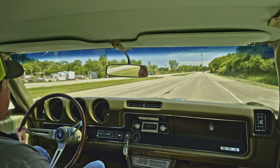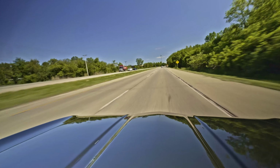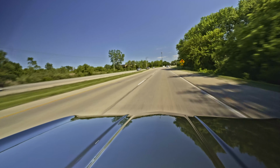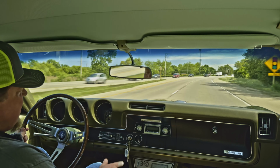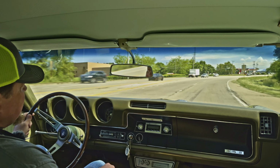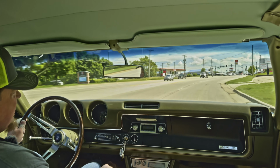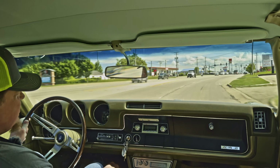Fantastic ride quality all the way around. Just an amazing vehicle. It is an original air conditioning car that is on and working. That's just how we did the ride right there. Also, the factory 8-track player is working as well.